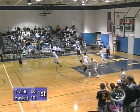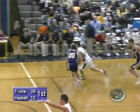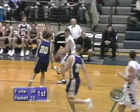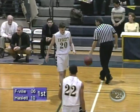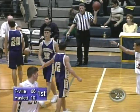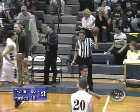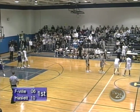Oh, great hands, stolen there by Tigana Makuna. And he fights to keep the ball. Peterson with the point. We're going to get a foul here called on number 20, Ryan Mills, the guard. It's going to be Fowlerville's 4th team foul early here in the first quarter.